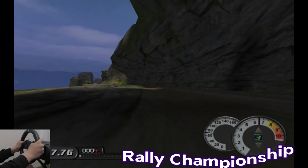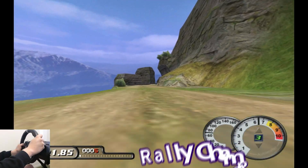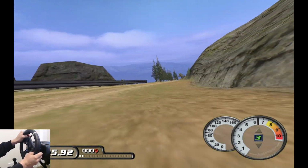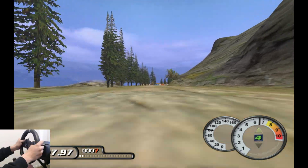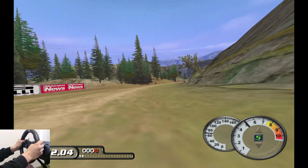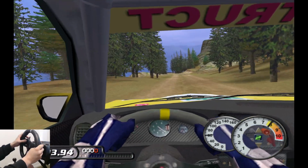If you've watched my other videos, you'll know I'm not a huge fan of rally games. But Rally Championship here, it does work really well with the wheel. The slides are easy to control, and if I ever crashed then it was completely my fault. I'll probably never play this game again, but I did appreciate the cockpit views from such an old game.